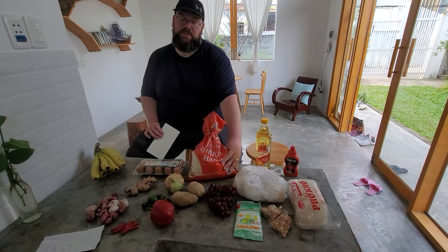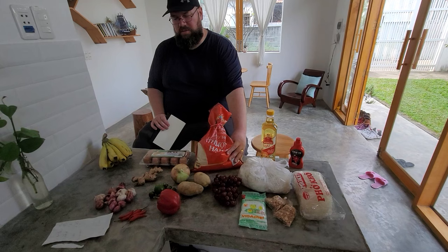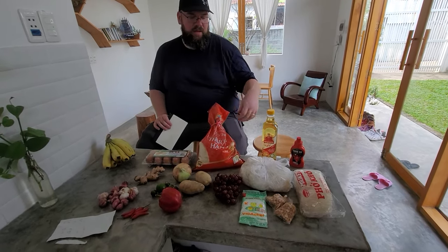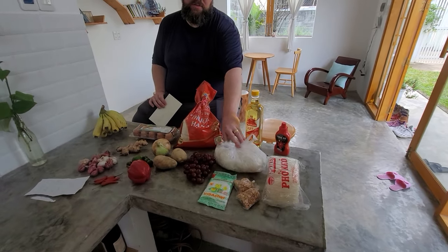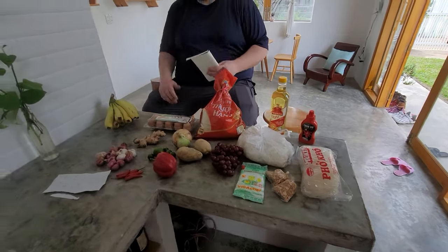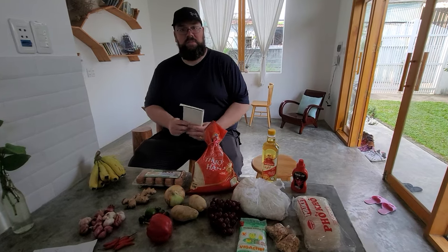2.5 kilograms of rice, which is probably 5 pounds of rice. No, more than 5 pounds of rice, I think. 1.5 kilos of rice noodles, some other noodles, stuff like that. Okay, let's get down to prices. Start off with the most expensive thing.